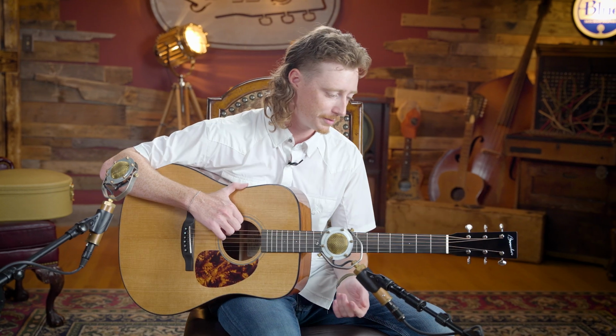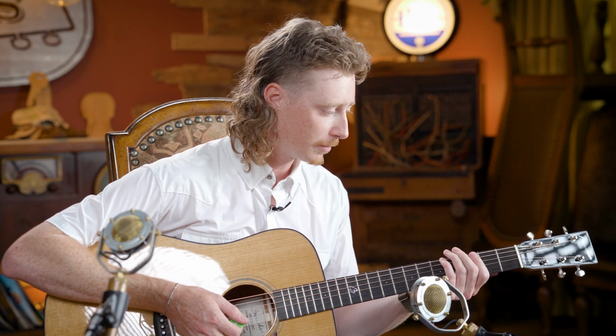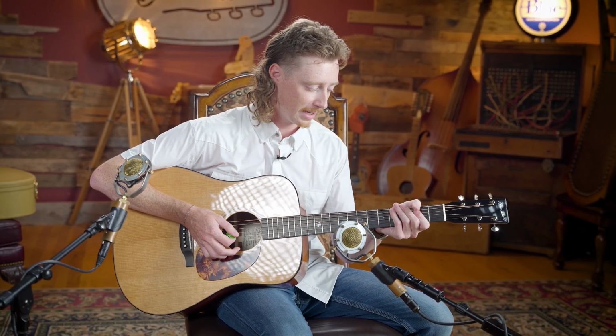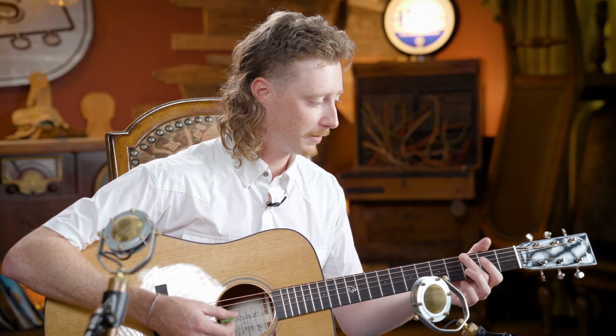Like I said, I would put a lighter gauge string on it, but the neck shape feels pretty comfortable. I'm a little more accustomed to a slim V profile coming from something like a Thompson, but it's still a very comfortable neck, very slim almost, kind of a lower profile, but certainly not uncomfortable in any way. It feels good.